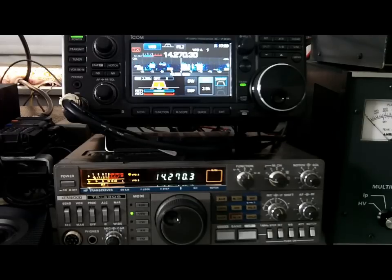I was working DX yesterday into Europe in the contest on the array and the hex beam with very similar results. The only thing that was different was the hex provided a little bit more punch for the far out stations with heavy QRM. Same amount of power, 300 to 400 going into the antennas, and they were very similar. I did switch over to the hex only a couple times. Pretty much anyone I heard I could work, except for Kuwait, and the hex beam or the array didn't make any difference with that one, but there you go. So that's the situation here.